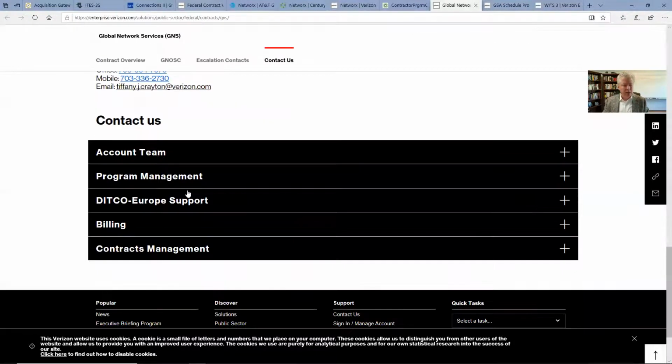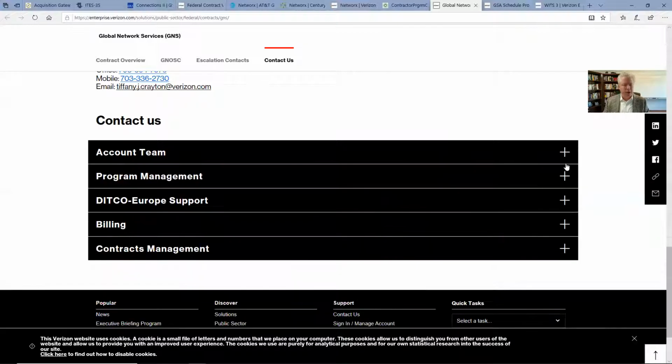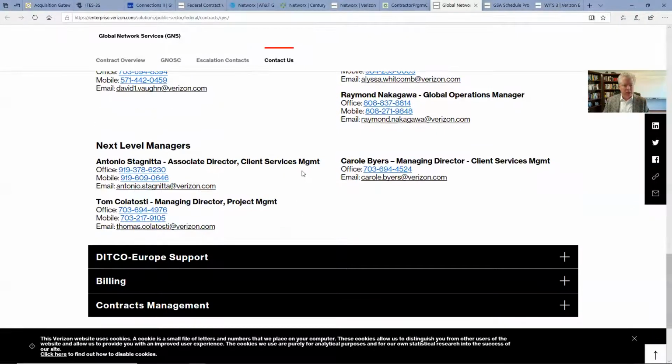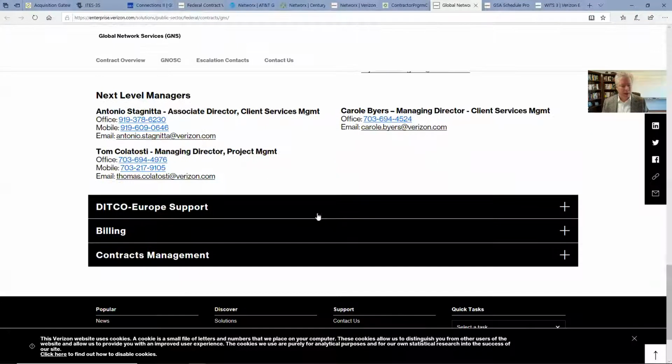And then down below, I'm looking to see what else we got. So the account team, I don't know what I'm looking at. So let's look. Here's a client partner. We definitely don't want them. Program management's Tiffany, David. I don't know Kelly and Alyssa and Ray's job. We definitely don't want global operations manager, but I would start with these two. They definitely are sitting there. Client services, project, and management. Those aren't. So the only ones out of these contexts I would go after is the program management people.